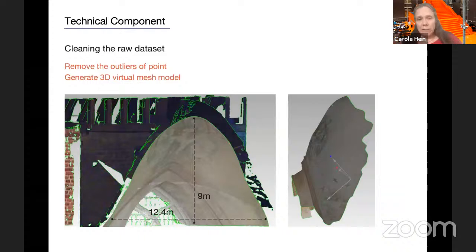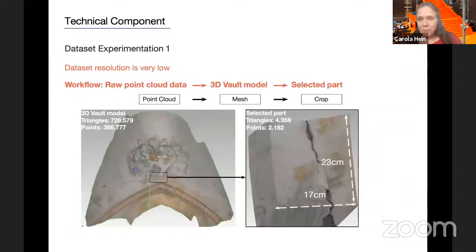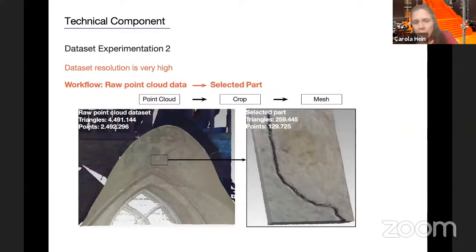There are various scanning tools that we tried. All of these data sets were then translated into a virtual mesh model. From the virtual mesh, we then selected this area, which included the crack, for the actual reprinting. Here you can see some more information on the data. Again, here we worked with computer scientists and colleagues in the engineering department.